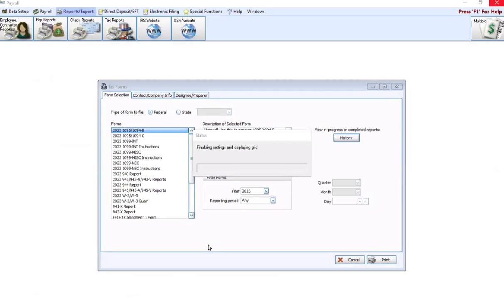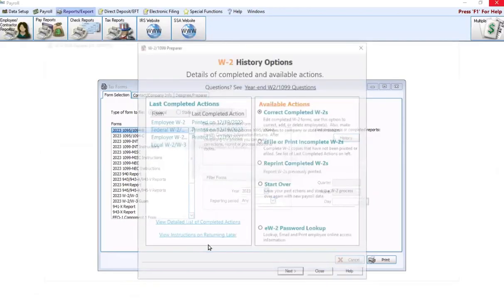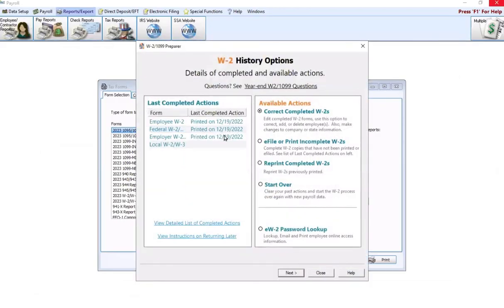Or is it going to take me back to the grid? Oh, no, here it is. W-2 history options. So it tells me it was printed on December 19th of 2022. Okay, do I want to correct the completed W-2s? Do I want to e-file or print incomplete W-2s? Do I want to reprint completed, or do I want to start over?